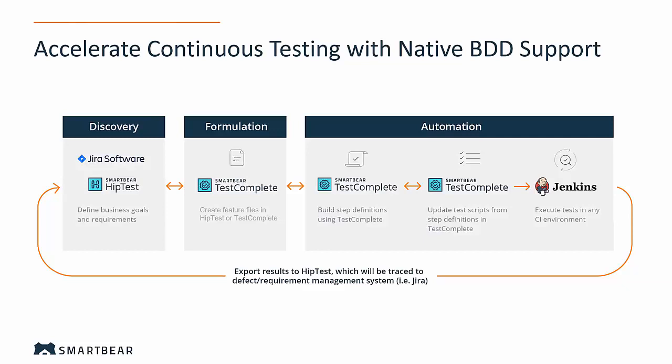I'll quickly go through this workflow, but what we'll see in the demo is how we can create business requirements regardless of your technical expertise, how you can create feature files, whether it's in HipTest or TestComplete, and sync between the two and continue to iterate, and then how you can build step definitions using TestComplete to really accelerate your test automation for your BDD workflow.